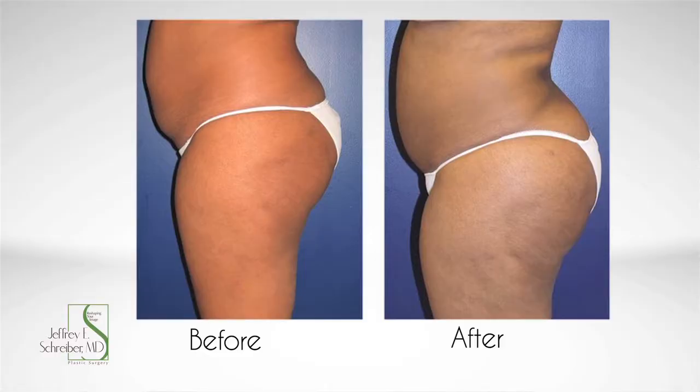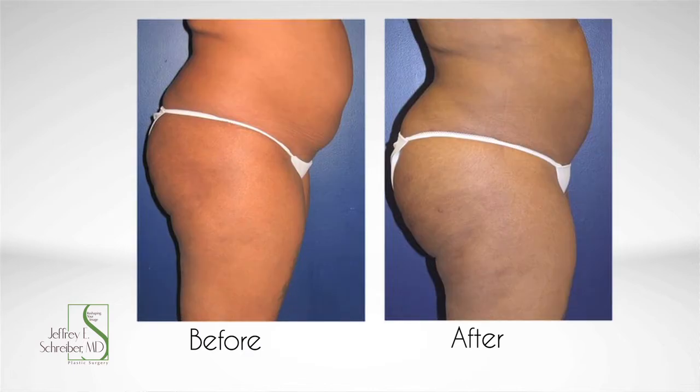The procedure itself, again, involves liposuction of several different areas of the body, and then the fat is harvested sterilely. I isolate those pure fat cells, and I put the fat in the buttocks to get more volume, more shape. I also do buttock implants. That involves a small incision between the buttocks in order to augment the buttocks for those women that don't have enough fat for fat grafting and still want to get more volume.